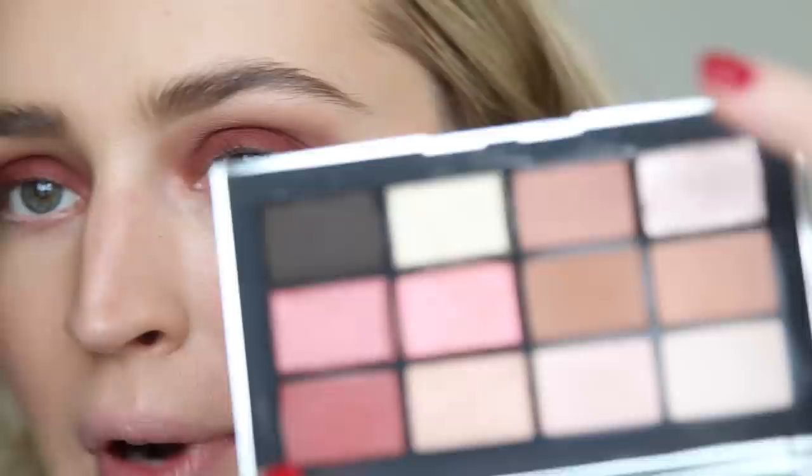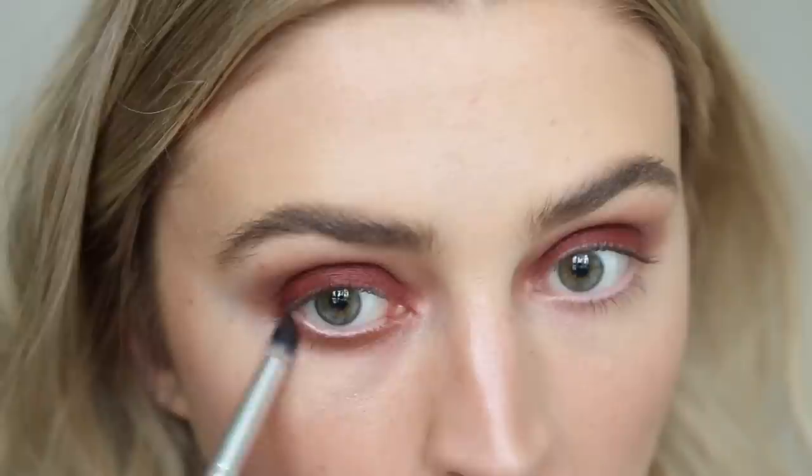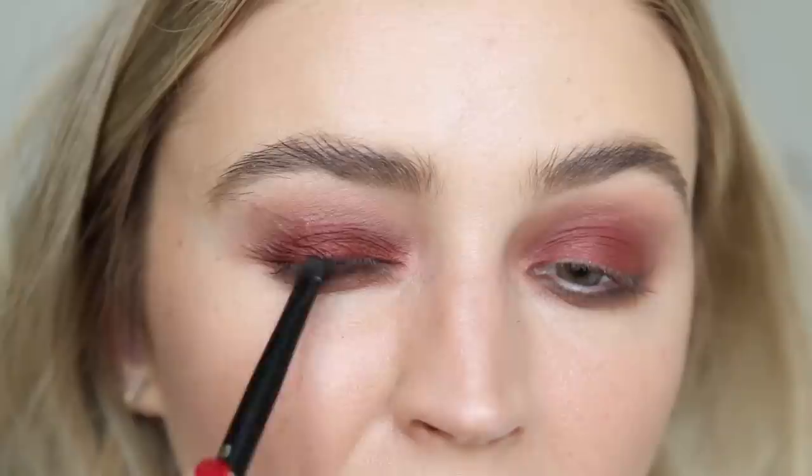Okie dokie, let's do the lower lash line. I'm gonna take this darker brown right here and a little mini fluffy brush, and I'm going to place that all along the lower lash line. I'm going to take a smaller detailer brush and go in with that dark, dark brown and just push that into the lashes. I might actually do this on the upper lashes as well. A little dusting of that onto the upper lashes.